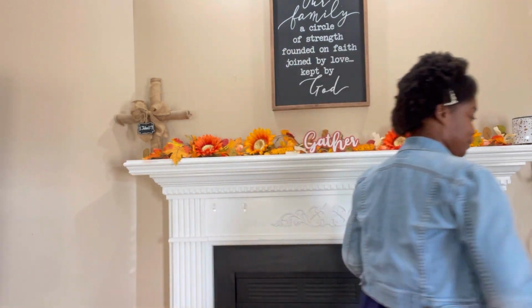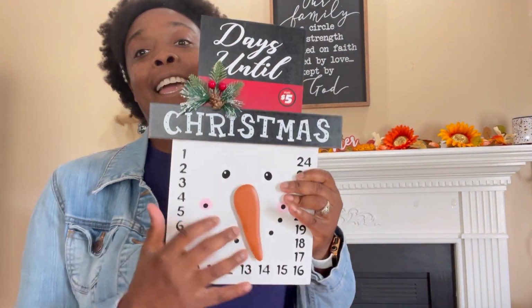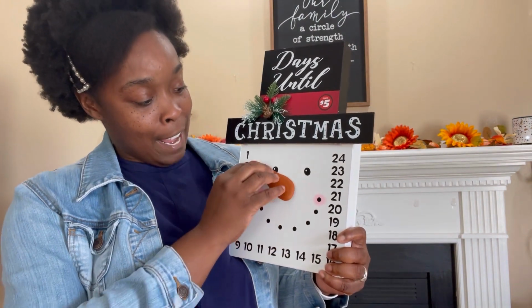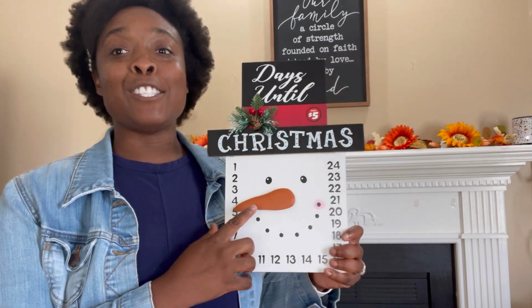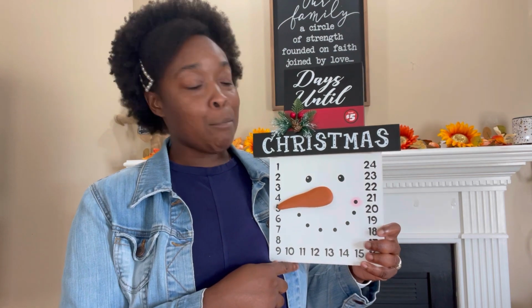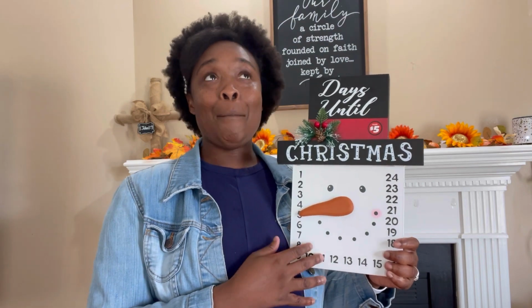So this was in the $5 section. And this is a snowman countdown to Christmas, days into Christmas. This right here is so cute and so high-end. I have this same snowman decor. And I got it from a yard sale like about 2 years ago. And when I walked in Dollar Tree and saw that it was identical to the snowman that I already have, I had to get him.